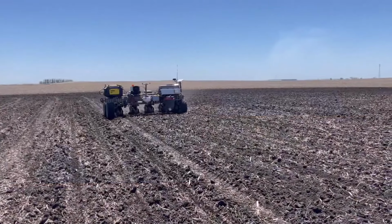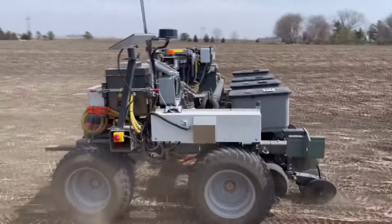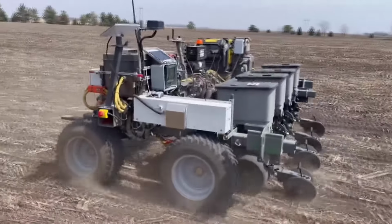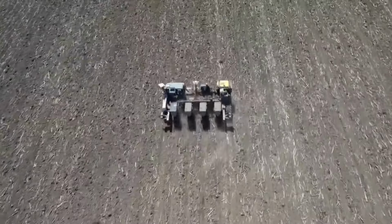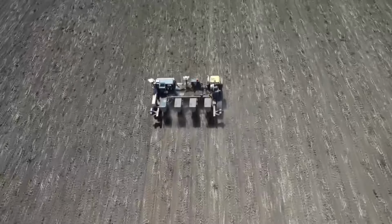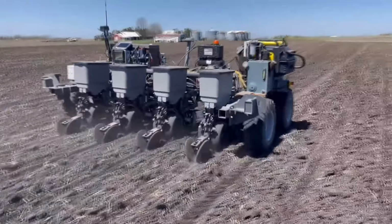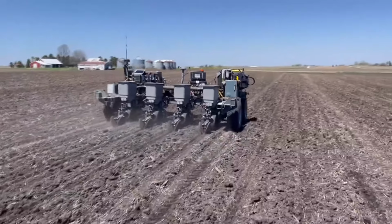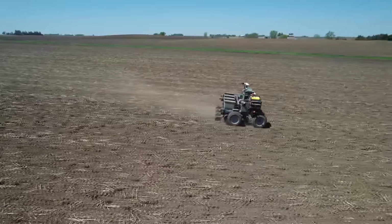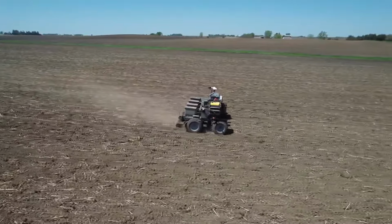Yeah, I mean, we want to address things like soil health, in particular soil compaction. So we want the lighter machine out there. So yeah, the focus is really on soil health and sustainability, but there are labor issues that we're trying to address as well. And we think we can also bring down the cost of farm machinery.